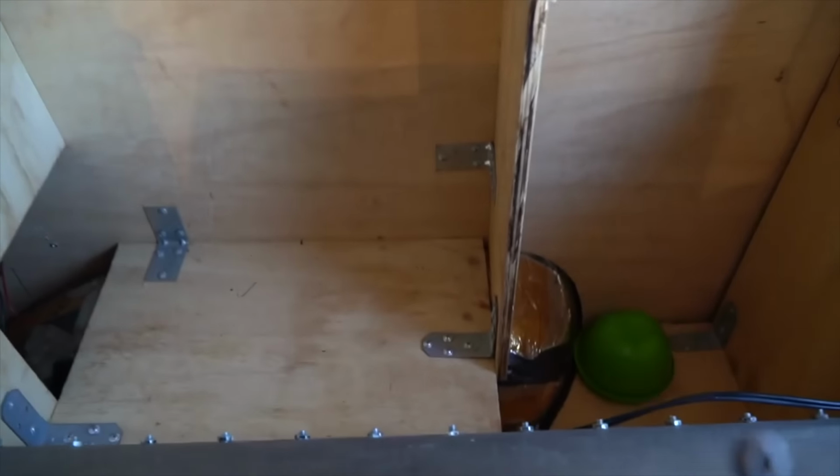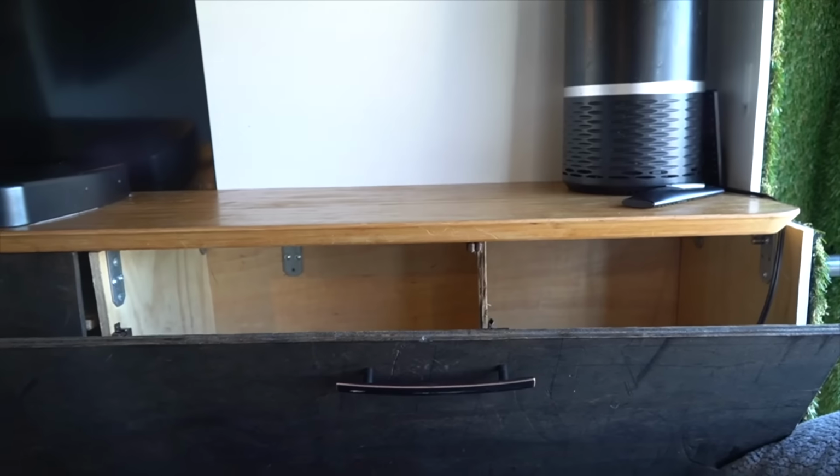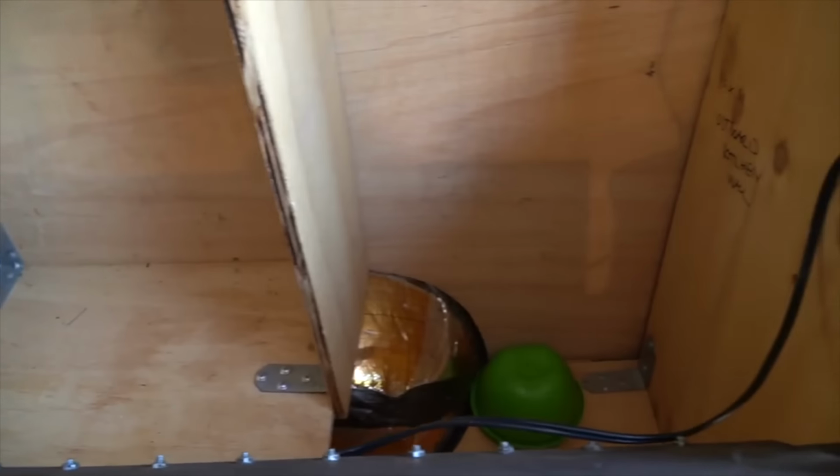Here is another storage. You know, there's two sections. There's a wheel well under there, so we would just put both of our backpacks in there, and then we'd put our laundry right there.